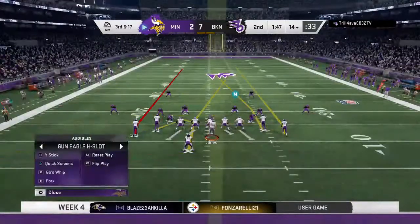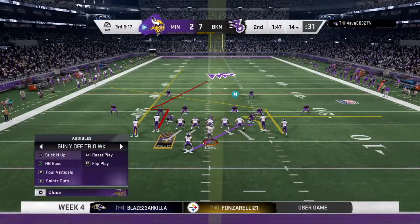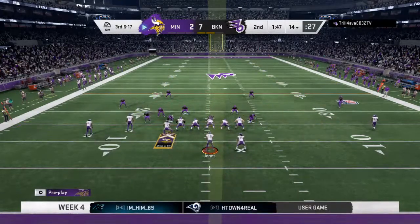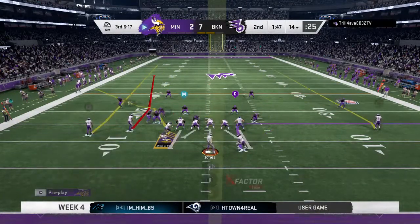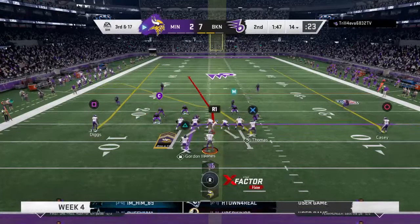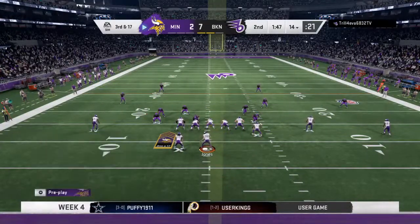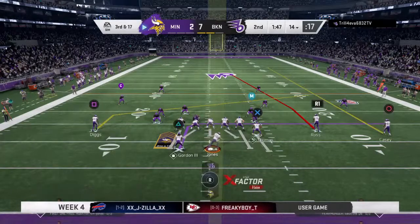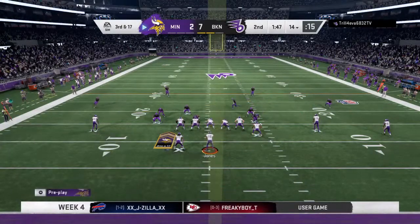An incomplete pass on that last play, and that means they'll need to come up with something here on 3rd down. 132 fighter. Kill. Turn it up. Kill. Turn it up. 49. Check 49. Hey, Orbit. 31's the mic. I'm coming.